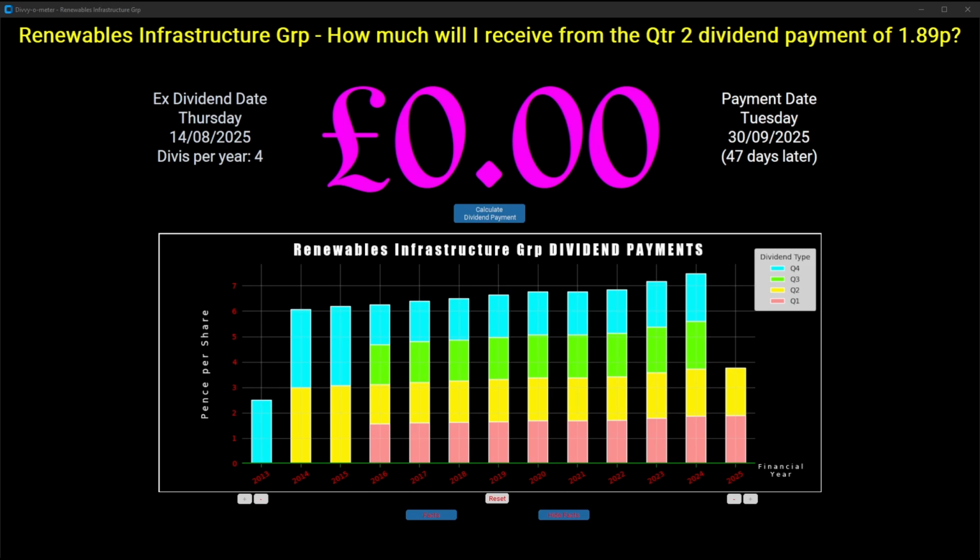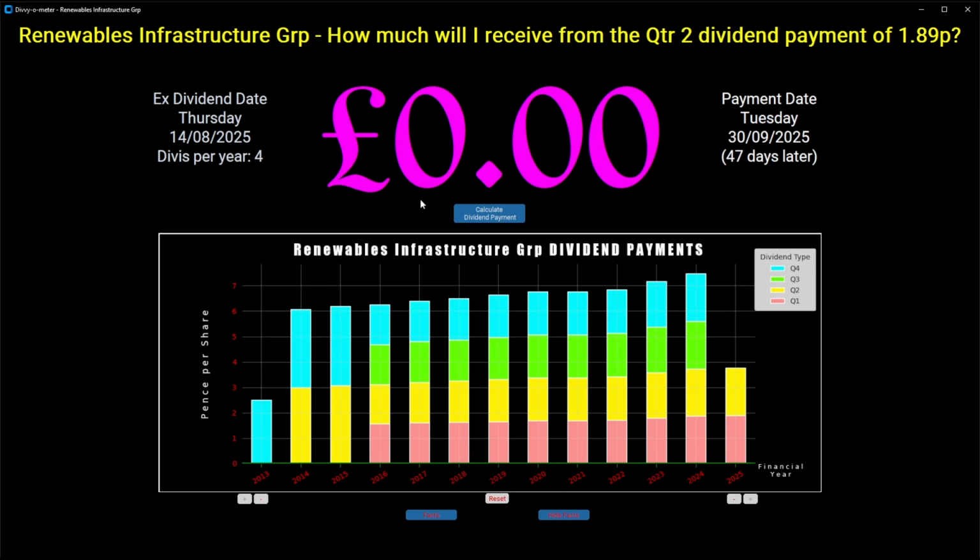Double header. Another one along the same vein as yesterday. Let's start the counter going because we don't want to die of boredom waiting for it to count up.